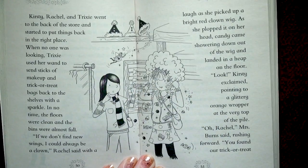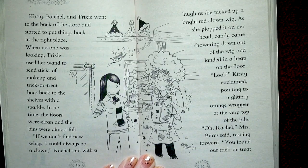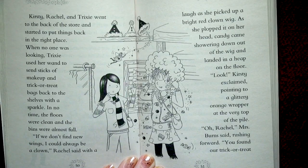Kirsty, Rachel, and Trixie went to the back of the store and started to put things back in the right places. When no one was looking, Trixie used her wand to send sticks of makeup and trick-or-treat bags back to the shelves with a sparkle. In no time, the floors were clean and the bins were almost full.